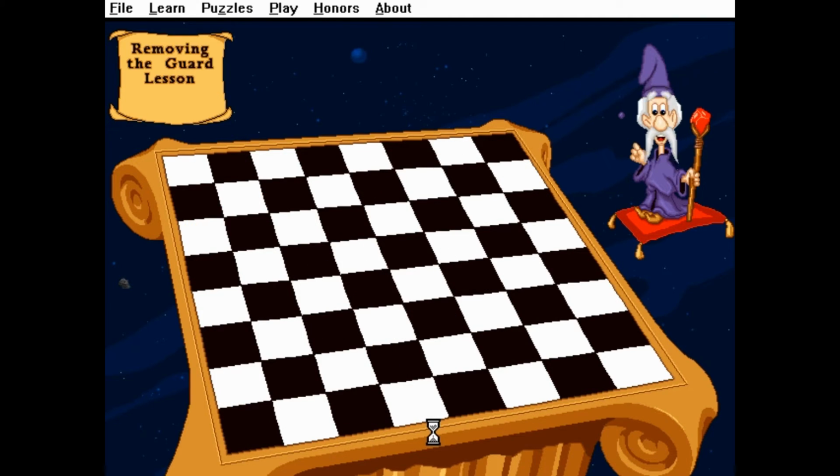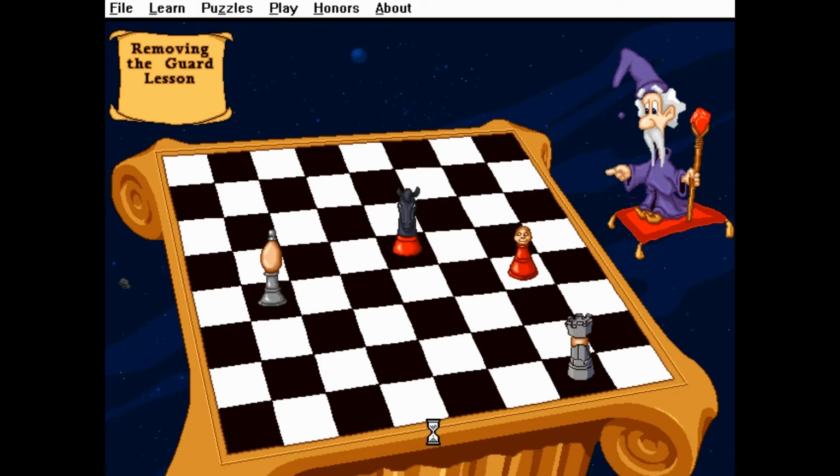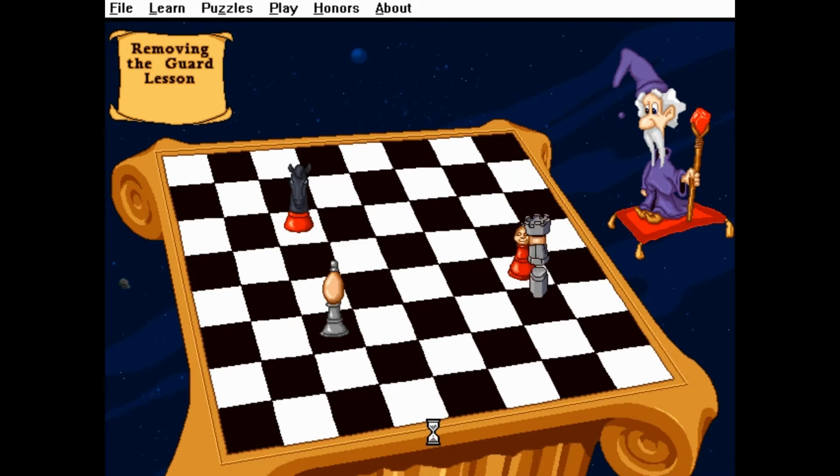Let's look at removing the guard on the chessboard. Our rook is in line to capture the red pawn. But the red knight is guarding the pawn. So, let's remove this guard with our bishop. There! We've put the knight in trouble. So now he must abandon his post, which leaves the pawn unguarded. So our rook is free to make his capture. We've pulled the rug out from underneath our opponent by pulling the knight away from his guardian position.